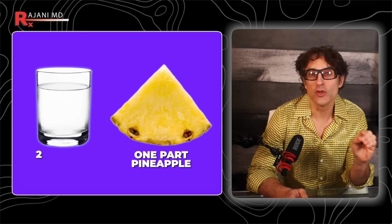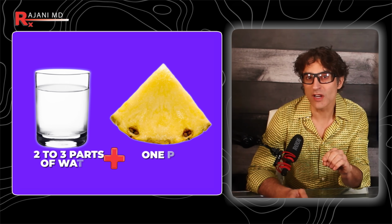I see people using this overseas. 1 part fresh pineapple with 2 to 3 parts of water, or even a soothing carrier. Often I see it mixed with aloe vera gel. They just grab the plant, take out the gel, and they add it with pineapple. But it's about that ratio.